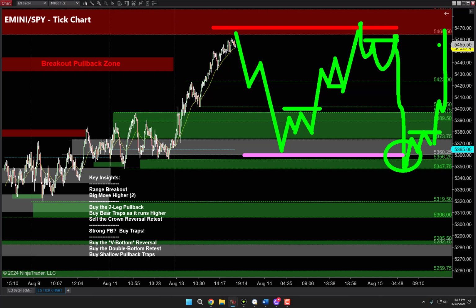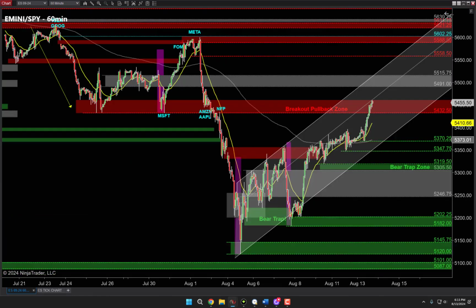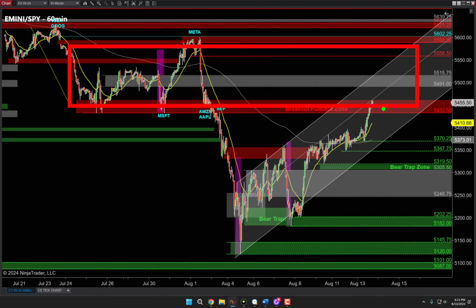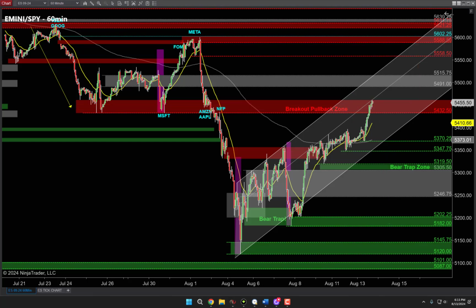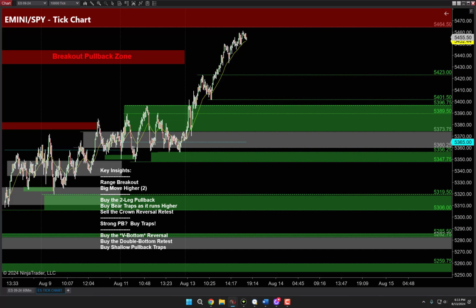Now, we have a really, really big news event tomorrow morning. Let's talk about some variations of that first sequence. For example, we may get a real strong run going lower. Like I mentioned earlier, the buyers have control right now on the 60-minute time frame, but they're walking up into that breakout pullback zone. Would anybody be surprised if tomorrow is a buy the rumor, sell the news? No, right? Nobody should be surprised if this thing just gets rocked and runs back lower.